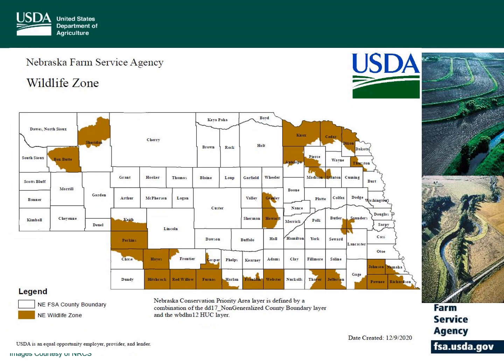On slide 40 are our wildlife zones, and they're in a brown shaded area. So again, any ground that's located within these areas is going to automatically be eligible for CRP under land eligibility, and you will also obtain some extra points because you are in that wildlife zone.